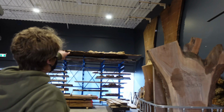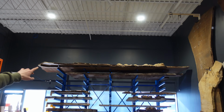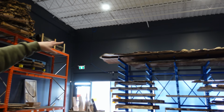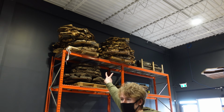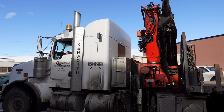right on the very top, we've got 20 foot Claro on the bottom, 22 foot Baston on top of it. There's a 20 foot maple burl on the very top, and then we've also got some new Buckeye burl up there. And then we still got more stuff outside right now that we've got to put in the containers.